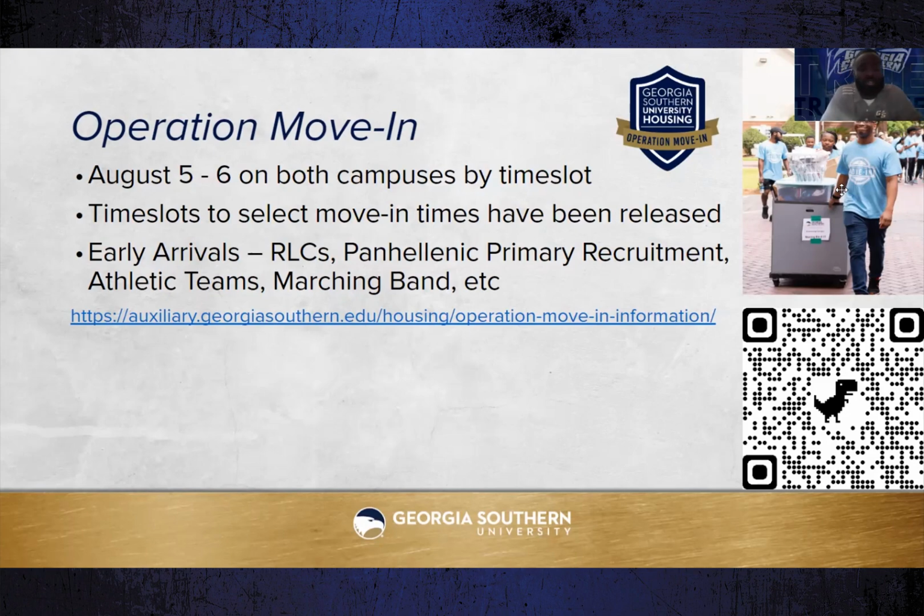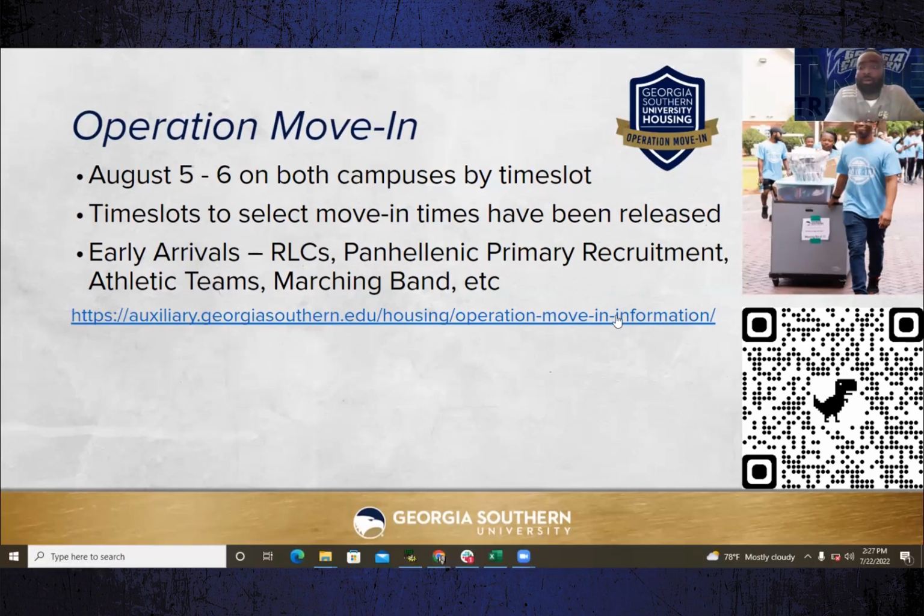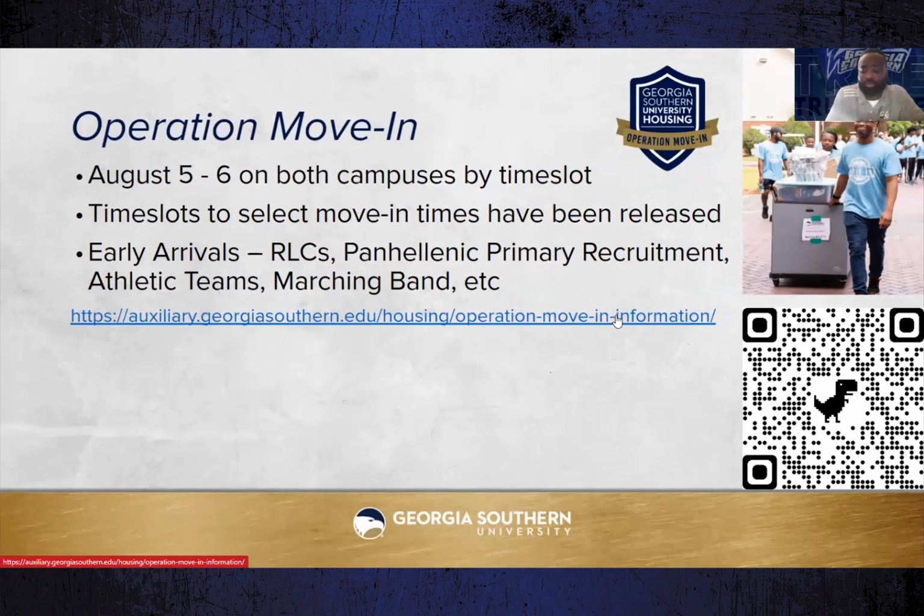If you come to Southern Pines, you pick up your key at the RAC and come to Pines. At Pines, you will see different volunteer crews directing you where to go and where to park, so you can unload and move into your room. That's how it will work. We also have early arrivals, the ROCs: recruitment, athletic teams, and marching band. Those folks are on the early arrival list, and their moving times will be communicated to them. You should have already been contacted. Well, battery is low, but that's how that would go.